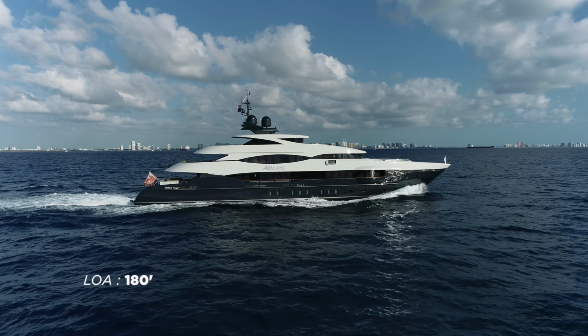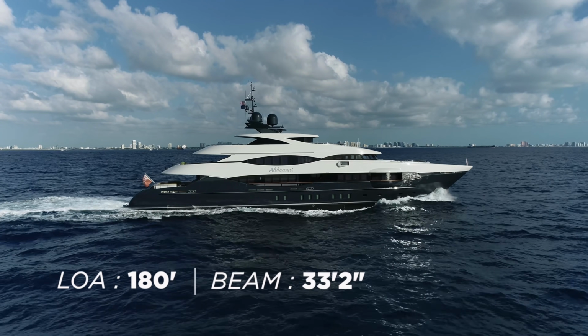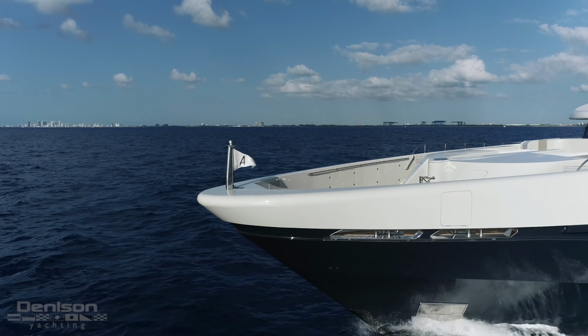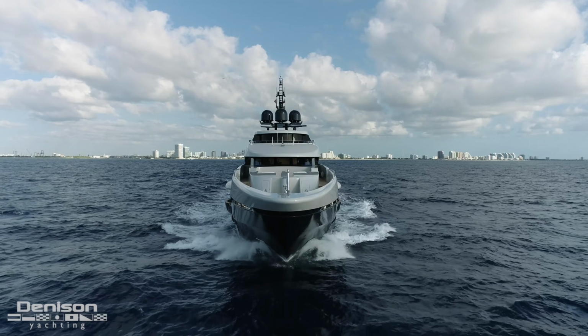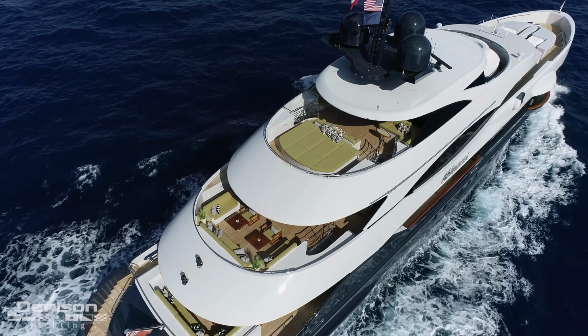She is obviously, as we said earlier, 180 feet in length. She's a little over 33 feet in beam or width. Her draft from waterline down is around 10.5 feet. The range at 10 knots is plus 6,000 miles. The range at 13 knots is 4,500 miles, which gives her transatlantic and trans-Pacific capabilities. Her top speed is around 15 knots, but she's a true blue water boat to ride in incredible comfort.